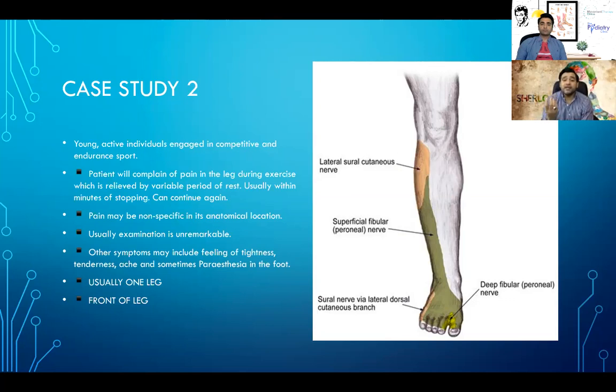Now, this can be superficial peroneal nerve entrapment syndrome, which is a mouthful, but it's quite easily diagnosed, actually. If you can give some local anesthetic into the superficial peroneal nerve, just a little bit, and make them do a little run around the block, and if they don't have any pain, then you know that it is that. The treatment for this is quite simple.